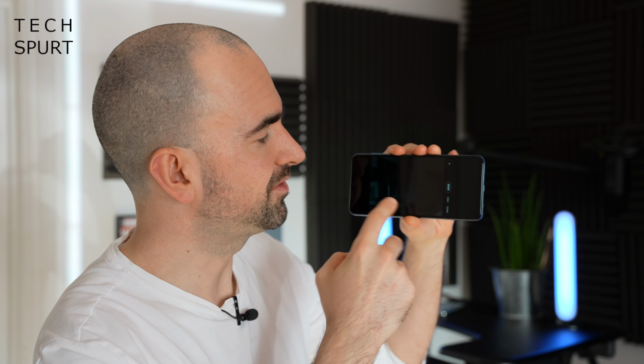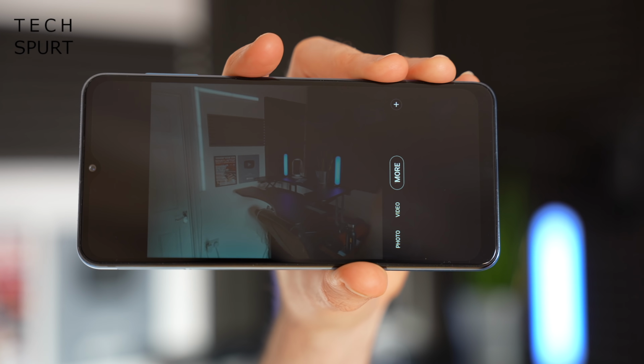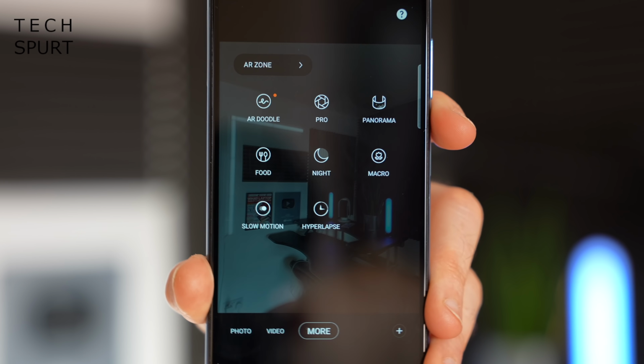There is a persistent and rather annoying bug here in the camera app though, and that is when you flick to the More section to load up a different camera mode, bugger all happens. That is until you start piddling about with the orientation, and then eventually, magically, all of those missing camera modes will just pop up on screen, like so.